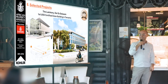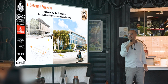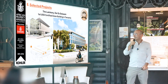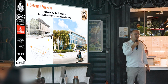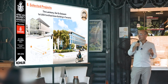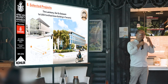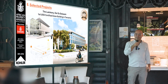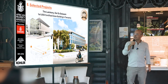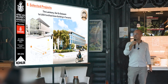This is my first project in Dar es Salaam. It's the first LEED rated building in Tanzania. It's designed around this existing olive tree. It's got shades on the front that angle towards the morning sun, so it stops the sun from entering the building. It's got double glazing. This was 8 or 10 years ago, when hardly anyone was using double glazing here. It's got lots of water saving facilities, those features I was talking about. It's got solar panels, which generate around 10% of the building's energy.